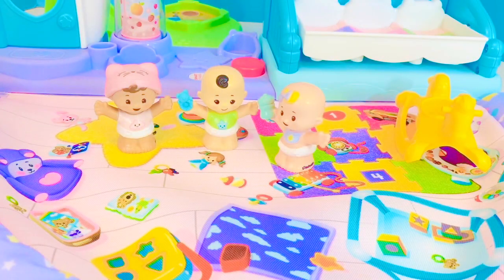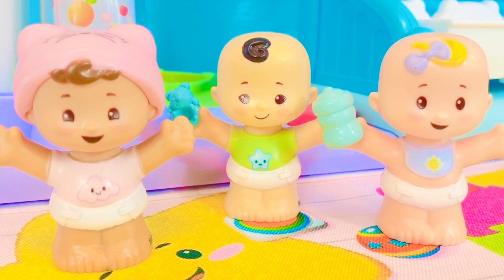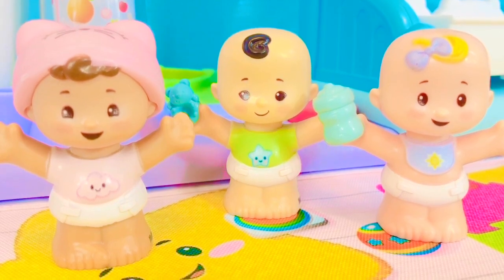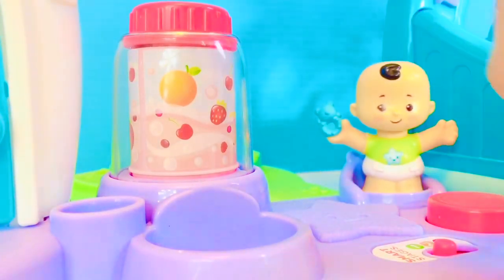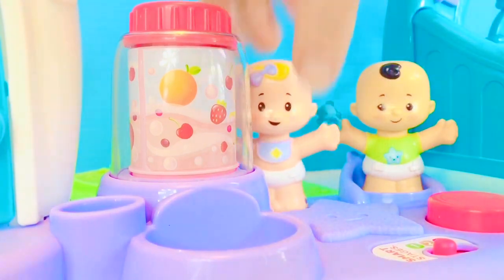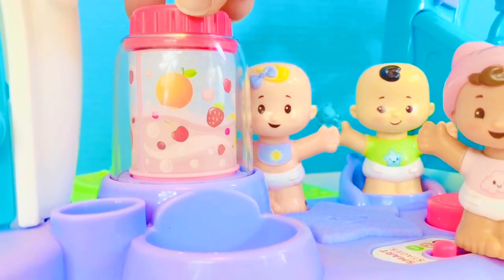After nap time, they need to get their diapers changed. Once they're in clean diapers, babies are usually hungry after a nap. And babies don't have any teeth when they're younger, so the food needs to be blended up. It's usually mushy fruit or vegetables. Can you see what fruits are in the blender?